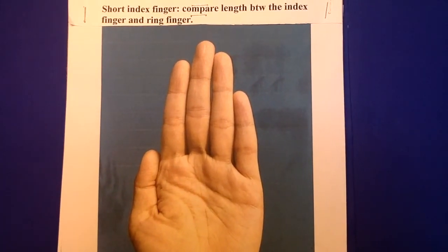All right. Here we have the Jupiter finger, and you'll notice that this one is shorter. We always compare with the ring finger. It's shorter than the ring finger. So what does this say? The characteristics are still there, but what happens is the confidence may drop a bit. A feeling of lower self-esteem. That's what happens here.